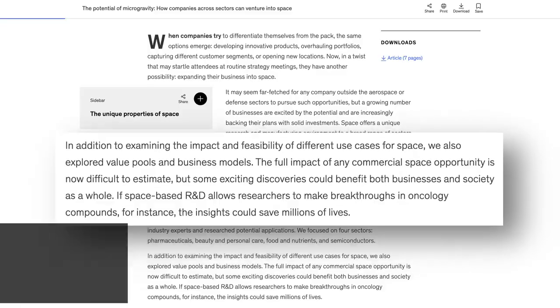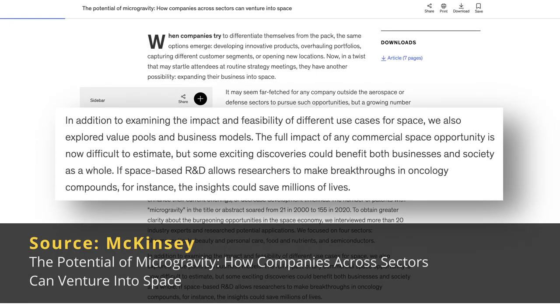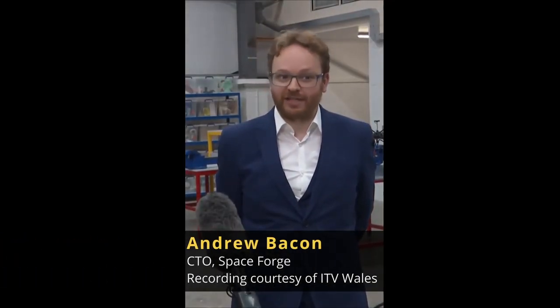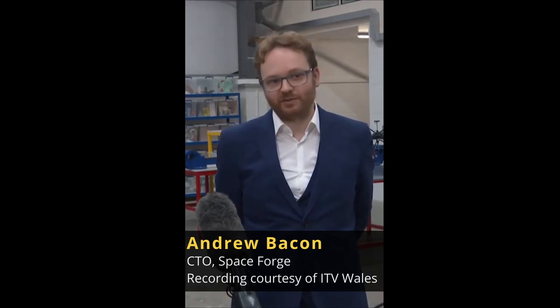He's one of the few entrepreneurs who noticed not only the decrease in cost of launches, thank you, SpaceX, but also the growing commercial interest in space manufacturing. Andrew Bacon, co-founder and chief technology officer of the UK-based Spaceforge, shares Asparuhov's thesis. "What we are trying to do is to build a factory in space, to make new materials that you cannot make on Earth." The seemingly overnight explosion in space manufacturing has been in the making for about 70 years now.